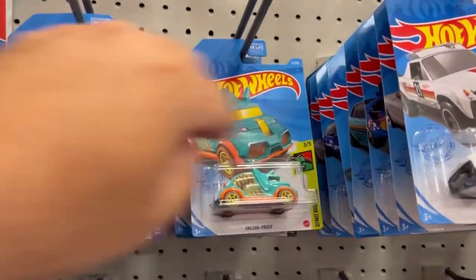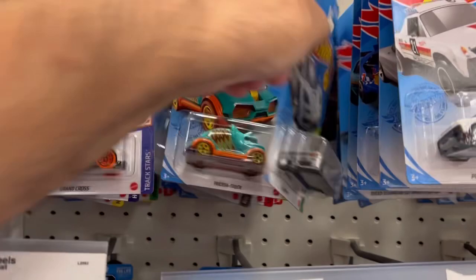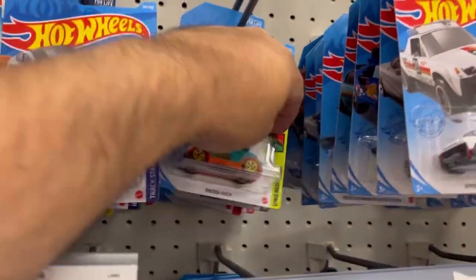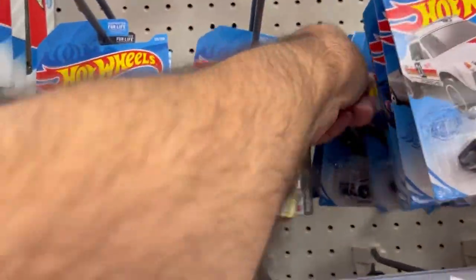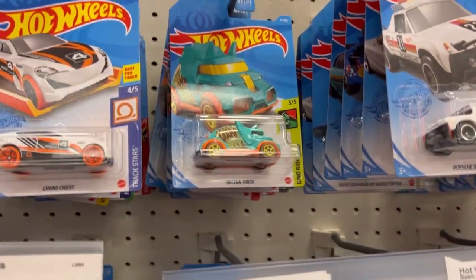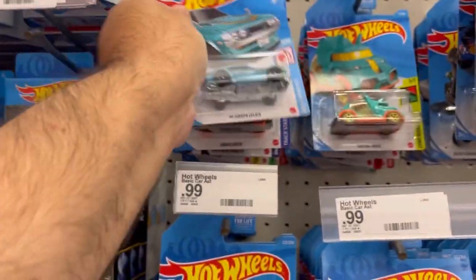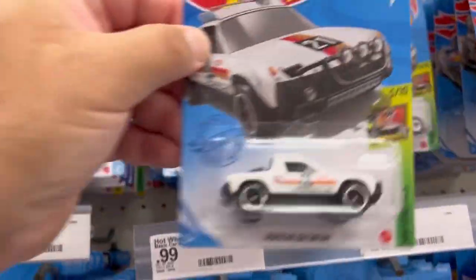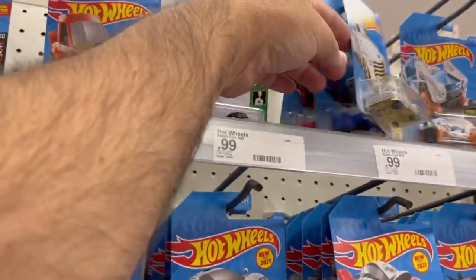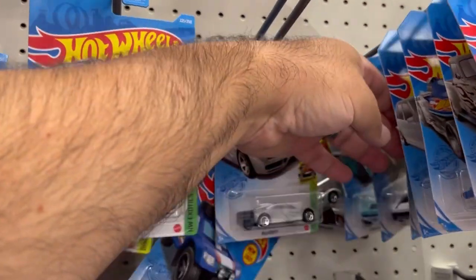Let's see what else do we have. Oh, nice. Check this out, guys. McLaren F1. Very cool. And there's another McLaren. Ooh, nice. 1970 Camaro. Very cool. Have another 72 Celica. Very cool. Here's a Porsche Safari. Pretty cool. And another McLaren. Here's another Troca. It's got a damaged car, so I can leave that one behind. Another Celica.